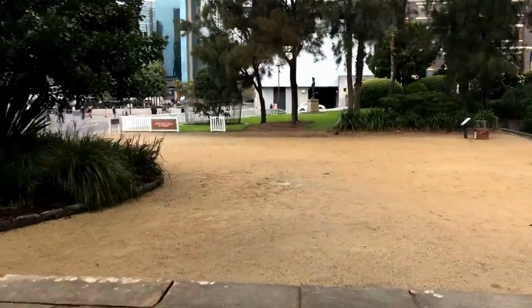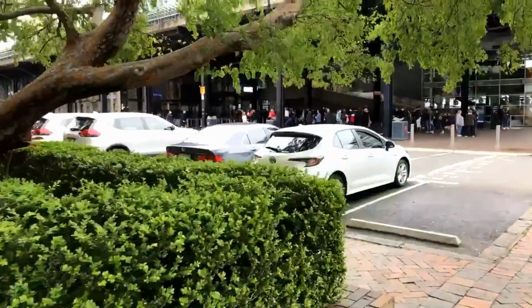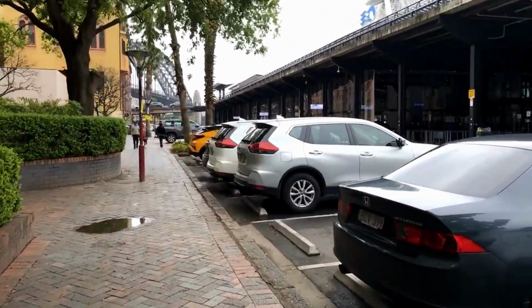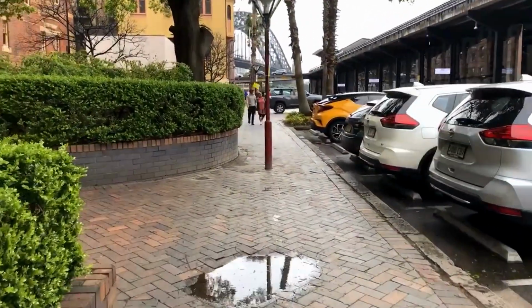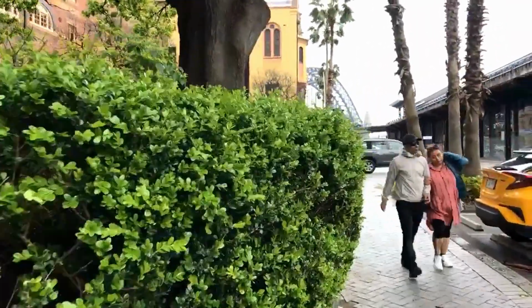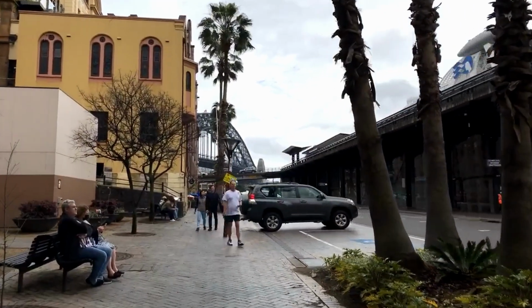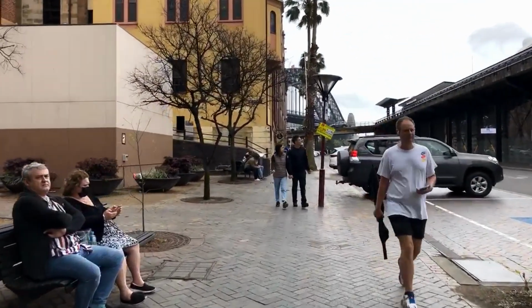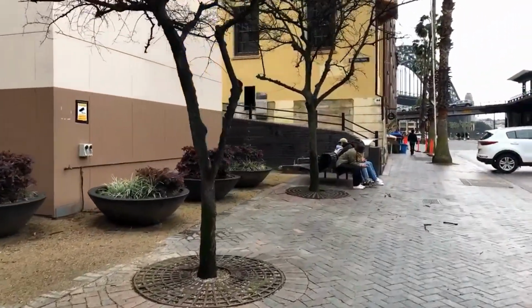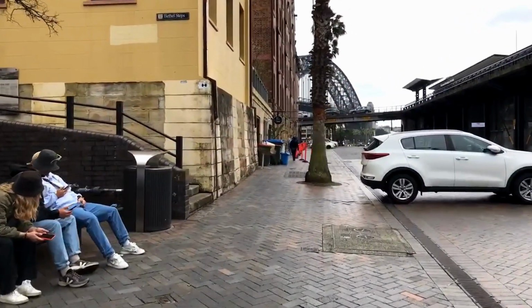Okay, we'll keep walking around this way. I have in mind a viewing platform that I'd like to take you up to, but I just need to work out where the crowds aren't right now. It involves going up that ramp there. Kind of feels like you're at an airport, which is understandable in a way, isn't it?